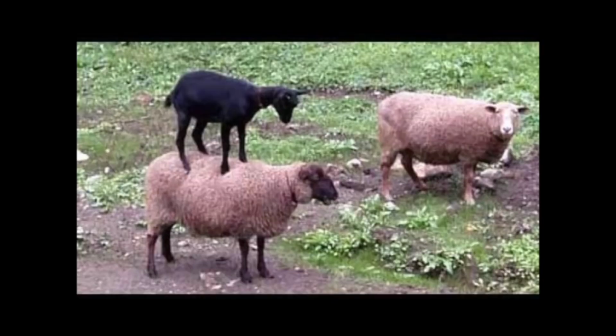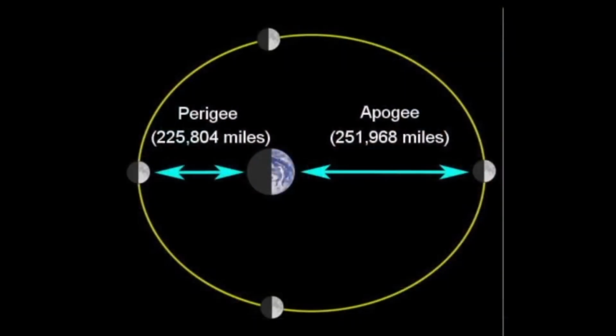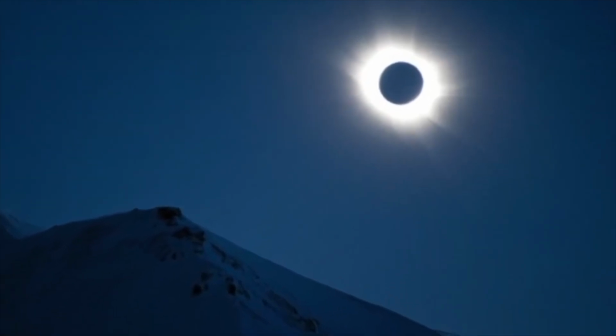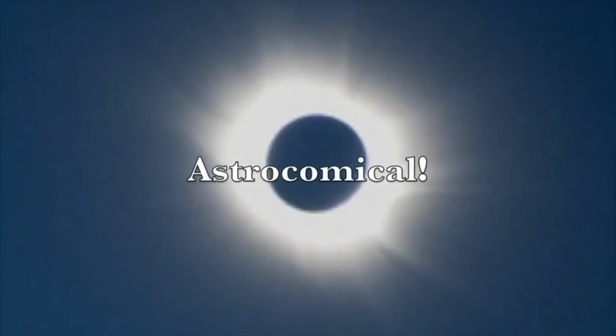This is what's commonly referred to as splitting hairs. It has no relevance whatsoever to the original question and no bearing on the answer. Whether the moon is heading towards its apogee or its perigee, and whether its angular size differs by 14% or not, the coincidence of the two largest celestial bodies in our skies being the same size is, to coin a phrase, astronomical. Or in this case, astrocomical.